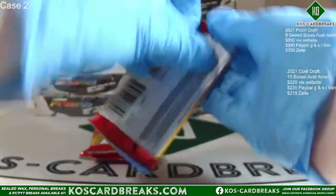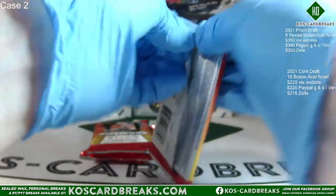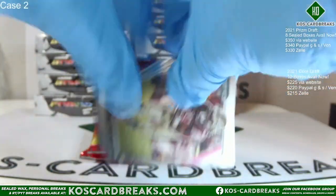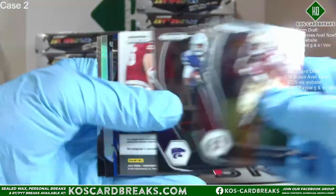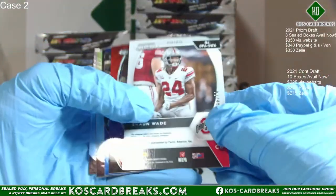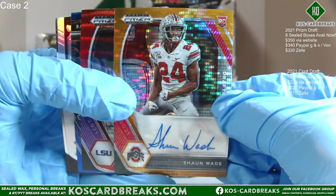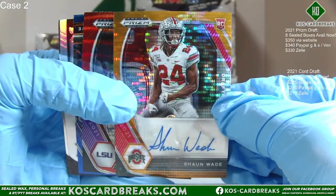Yeah, it's definitely rookie heavy. Any draft picks product will be. But you got some cool parallels and stuff for the other guys. All right, we got Saul Lawrence on the back. Let's do a Sean Wade, number 1 of 49. 1 of 49, Orange Pulsar Auto for Sean Wade.